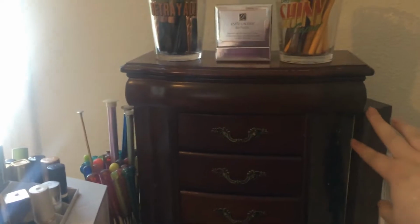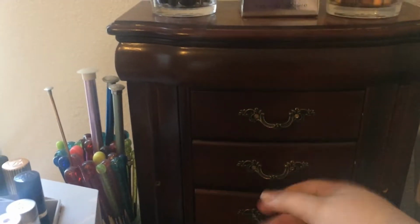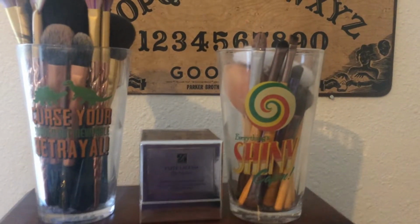And then over here, I have my jewelry box from my husband. I got it, I think, for a birthday a while back, but it has these doors on the side that I have to pull it all the way out if I want to open them. And then just all my little earrings and things like that. Rings go up in the top. And on top here, I have just a little decoration Ouija board that I got from my sister. It's a vintage one. And these are the cups that I keep all my makeup brushes in.